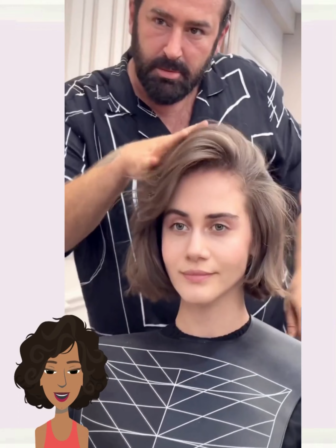Today we are going to be checking out some more hair transformations. So here we have someone who also decides to switch things up with a bob. Beautiful bangs to frame out the face. Wow. She looks absolutely amazing. A beautiful bob haircut.